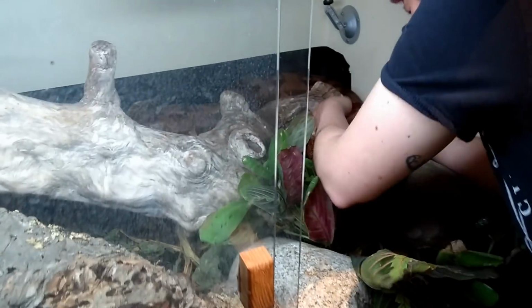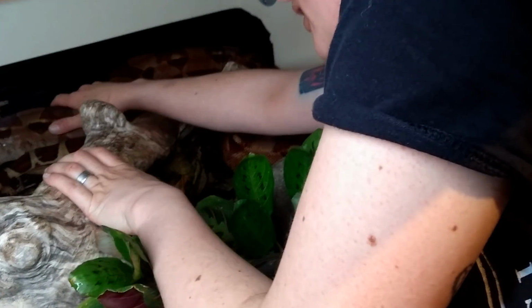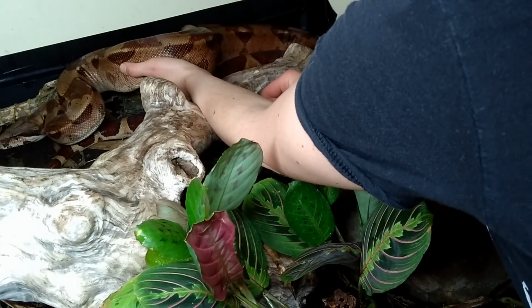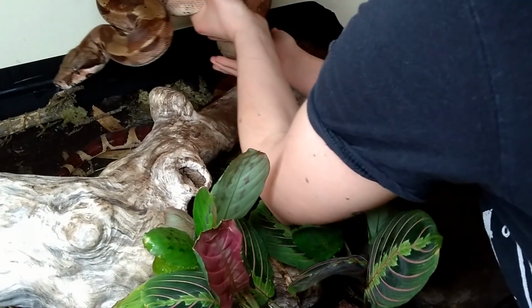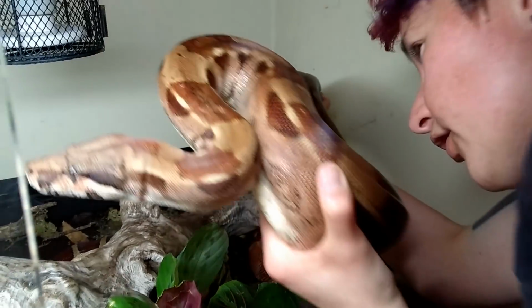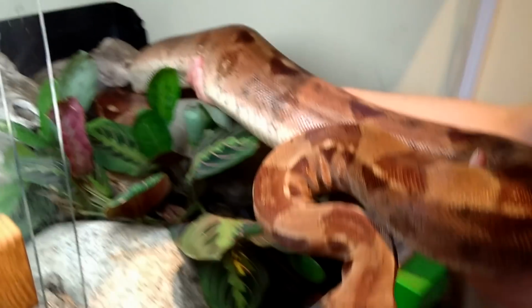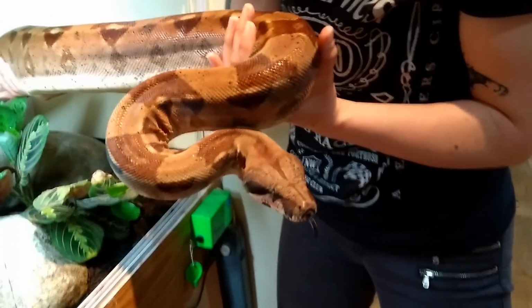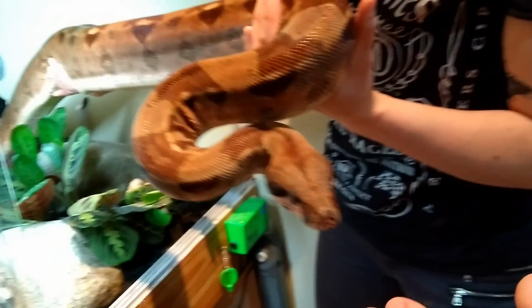Hey, sweetie, what are we doing? Are we coming out? Are we up for coming this evening? Looks like she's actually going to make life not too difficult for me. Which doesn't really help me. I was kind of hoping she was going to be a bit of a nuisance so I could show you how we persuade her to come out.